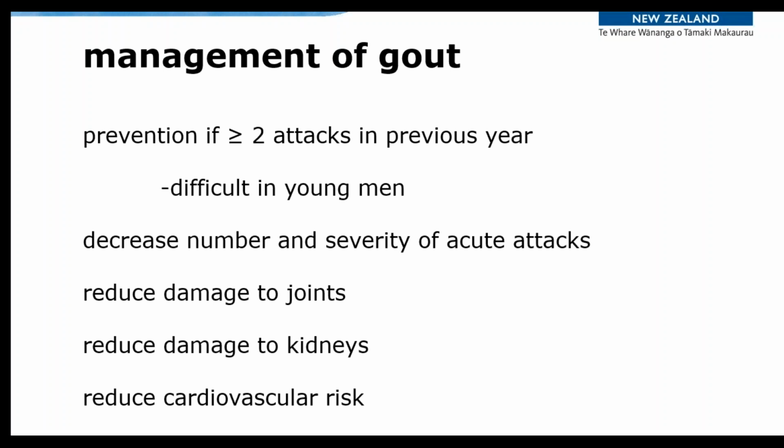So by taking preventive medication, you decrease the number and severity of acute attacks. In fact, if you get the uric acid below 0.36, or certainly below 0.3, they should never have another attack again. So if you can get them down low enough, below 0.3, they will probably never have another attack. You're reducing damage to joints, damage to kidneys. You may be reducing their cardiovascular risk. There is some evidence that allopurinol may reduce cardiovascular risk, but the jury's still a bit out on that. And you have to check for comorbidities as well, because particularly men with gout usually have other things like high blood pressure and cholesterol problems.